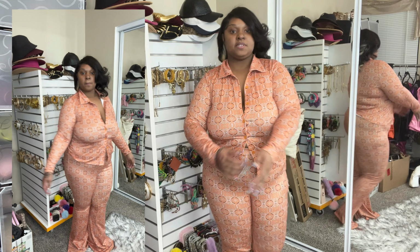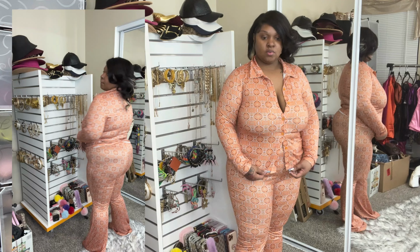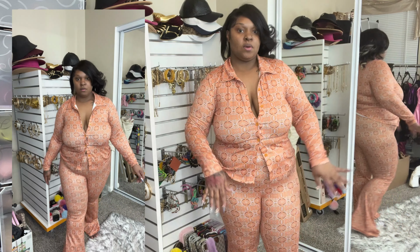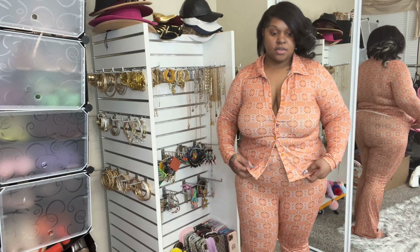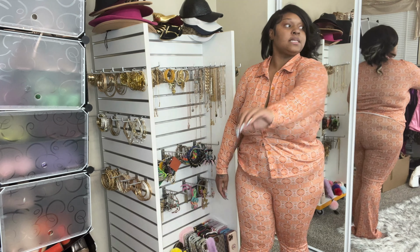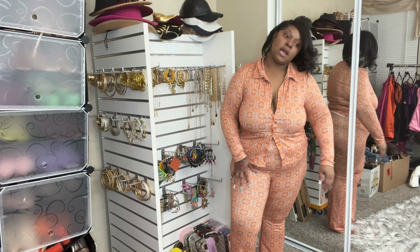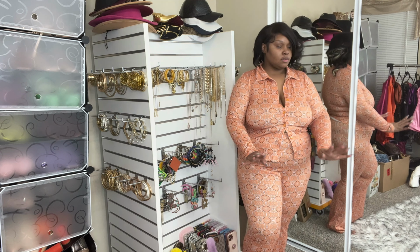This did come together as a set, and I love that you can wear it together, or you can separate it, wear the bottoms alone or the top alone, and wear a different kind of bottom or top. Real cute. Love it. Bottoms are bell bottom, but not too long. For all my shorties out there like me, I'm 5 foot, so it won't drag the ground.